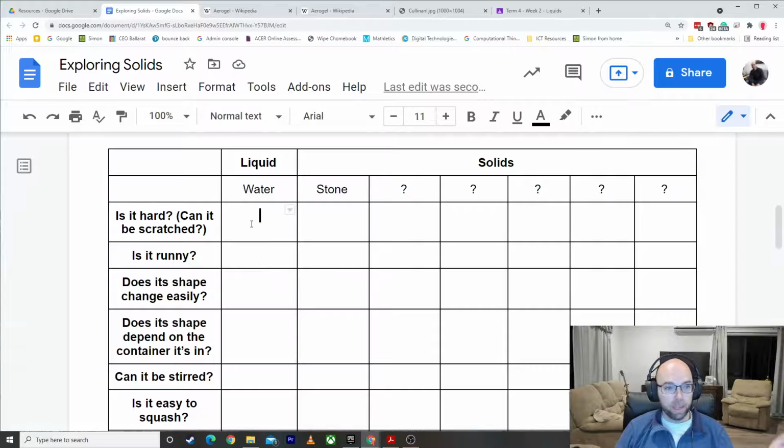Keep it very simple. First of all, we could say water. Is it hard? Can it be scratched? No, you can't really scratch water, so I'm going to put an N there. Is it runny? Yes. Does it change its shape easily? Yes, water does change its shape easily. You just go down and put Y or N for all of these. Then you go down and do it for stone.